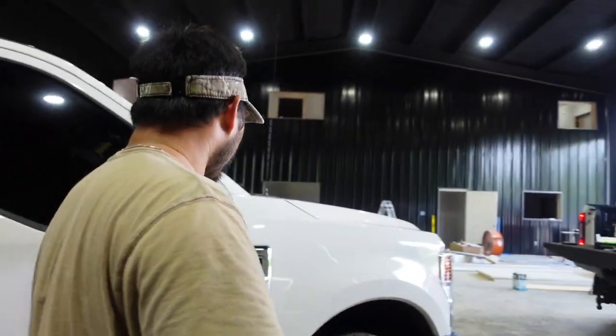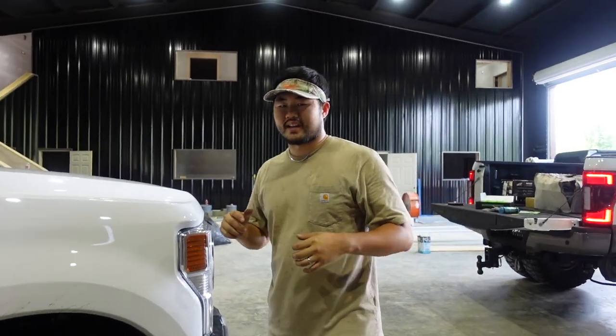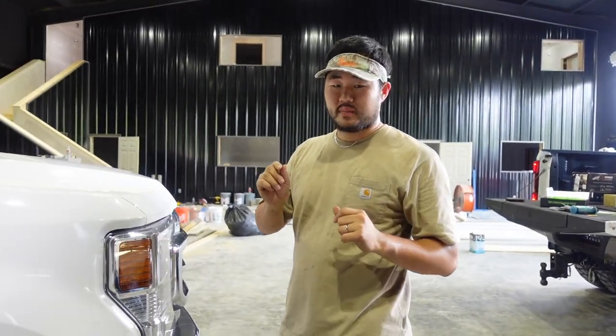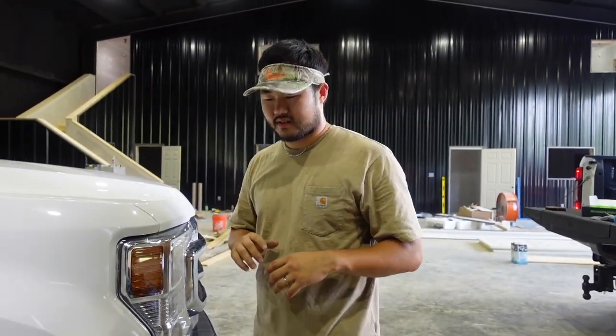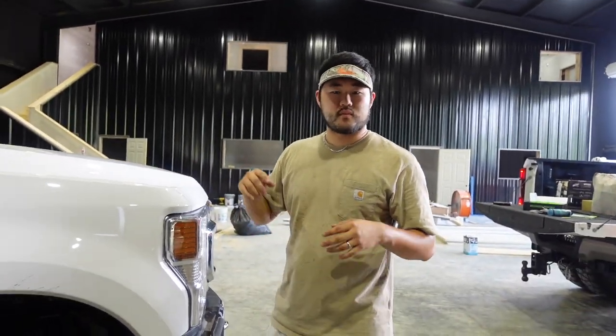This is a 2021 Lariat F-250 Power Stroke, of course, and I think I just crossed 600 miles on it or something like that. It's a good looking truck, just needs a little bit, and I think me and Caleb are on the same vision of the 3.5-inch lift and the airbags, so he can pull his camper with his family.